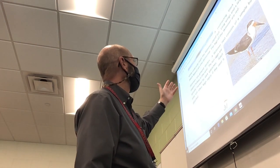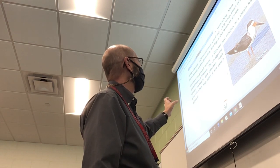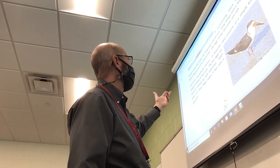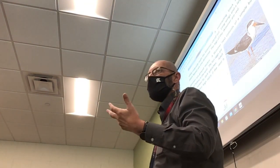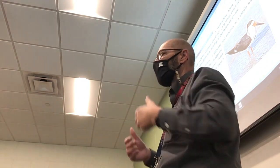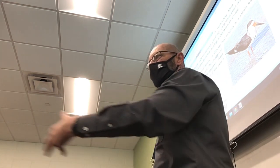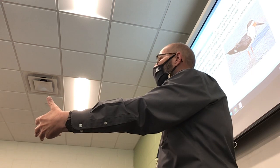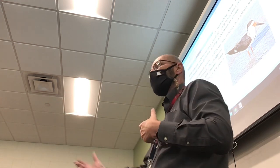The eggs are tan, usually with dark splotches on them, and the adult bird will often feign injury if the nest is disturbed. If you start getting close... I've never done it with these guys, but when I was a kid, I can remember Bobwhites. Bobwhites are also ground nesters. And I was walking out through a field on the farm, and this Bobwhite starts flopping all around.